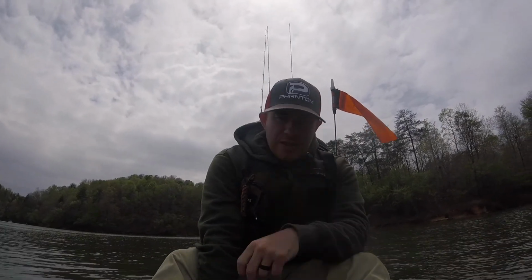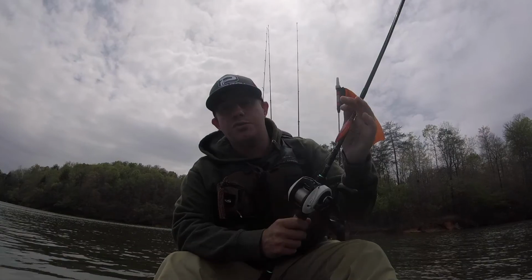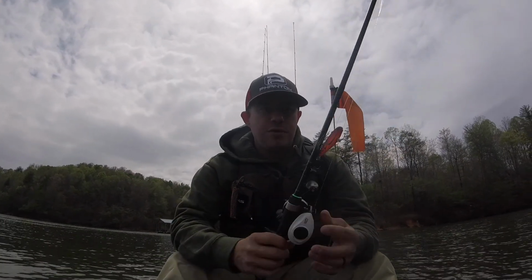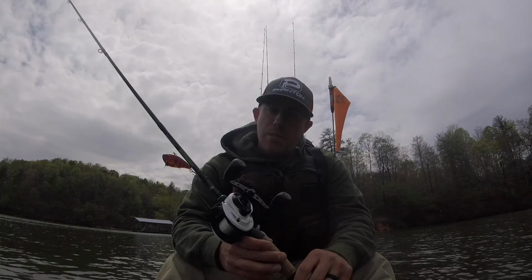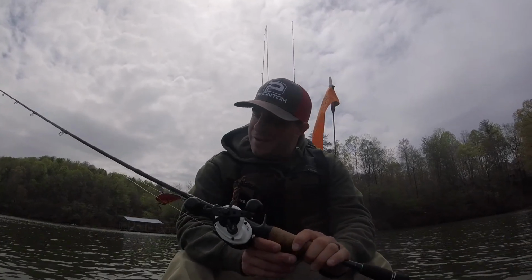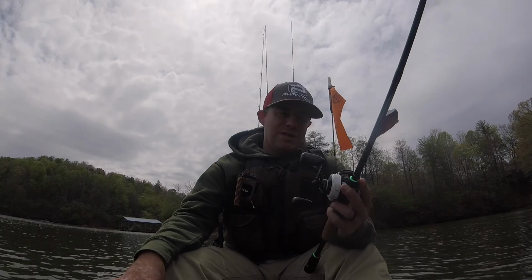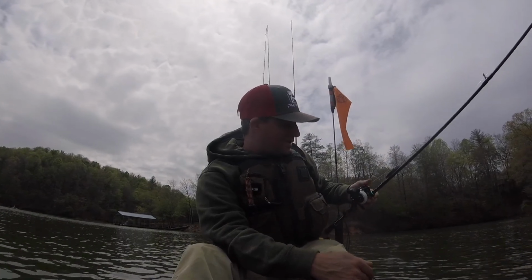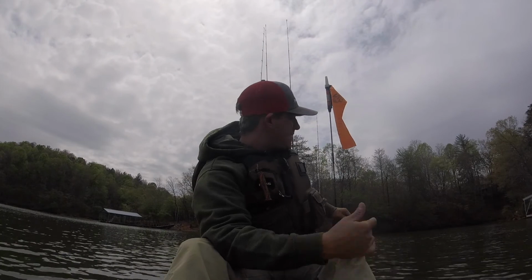And then that last one came on the red rattle trap. Not a rattle trap, it's a Yozuri Vibe lipless crankbait, red crawl. Dobbins Fury series crankbait rod. 7-foot medium heavy moderate fast. Medium heavy moderate fast. There's a lot going on there. Y'all heard me talking about Dobbins rods. I love them. It's got an Abu Garcia Revo reel on it. 6.6 to 1 medium retrieve. And that's 12 or 15 pound Yozuri line on it.